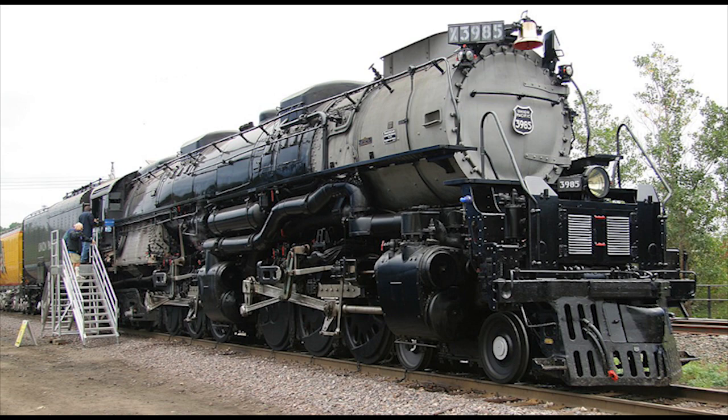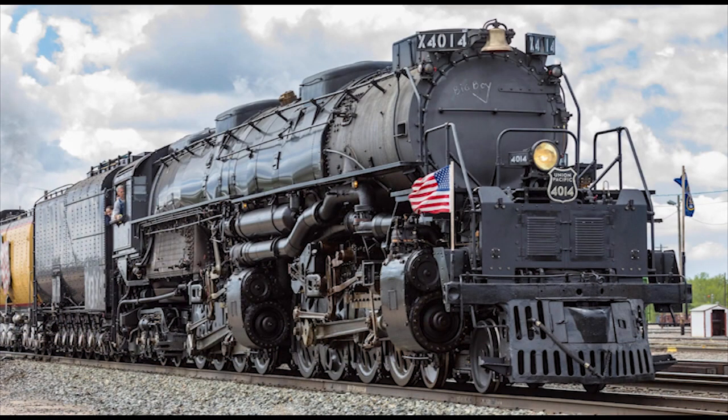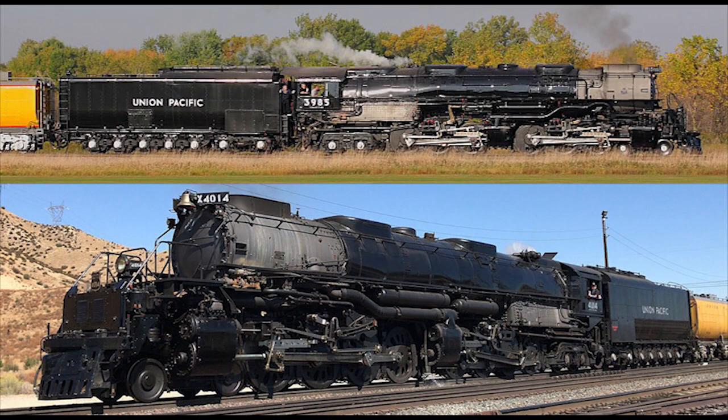However, one thing that is known for sure is that this Heavy Challenger will be the very first locomotive the Railroading Heritage of Midwest America will restore back to steam. In addition, the RRHMA will also be restoring Big Boy 4014's actual tender, which also includes converting it to oil. Once this is complete, both tenders will be returned to their original owners.